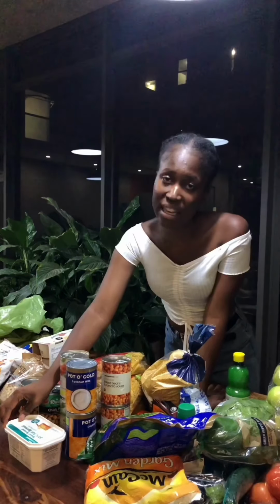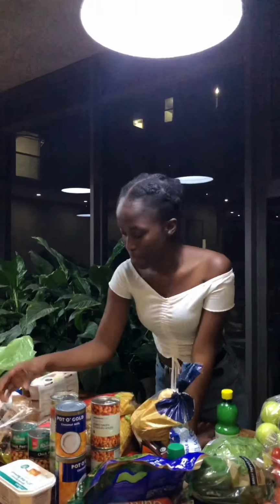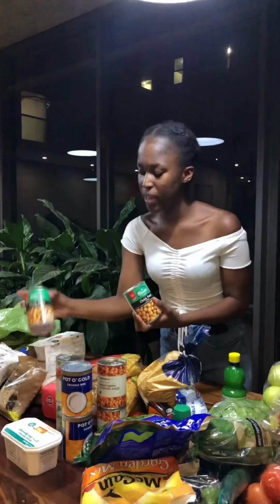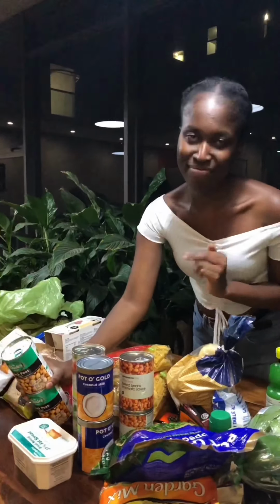So you guys should read your labels. Don't trust. Sometimes they just want to scam us in shops, really. You save now, and then it's not safe. And then I got chickpeas for me to make coconut curry with the coconut milk, and I'm actually gonna release a recipe for that, and for hummus as well.